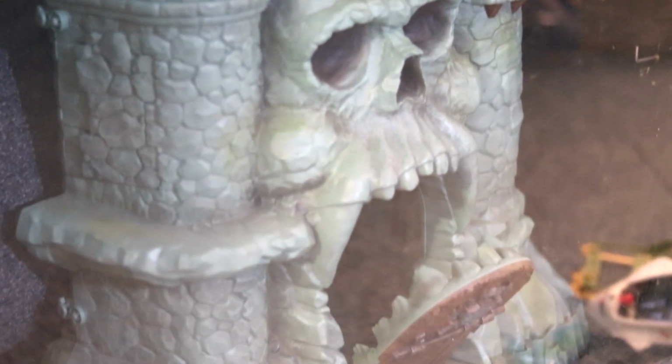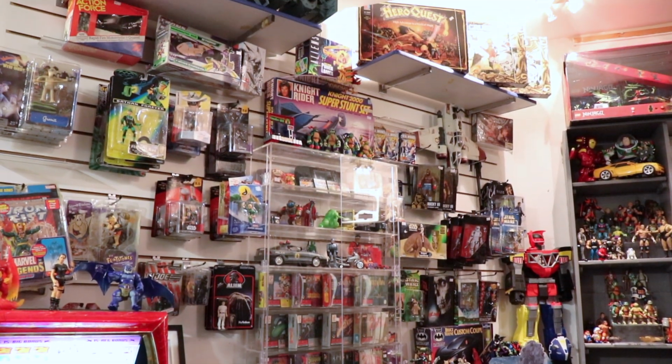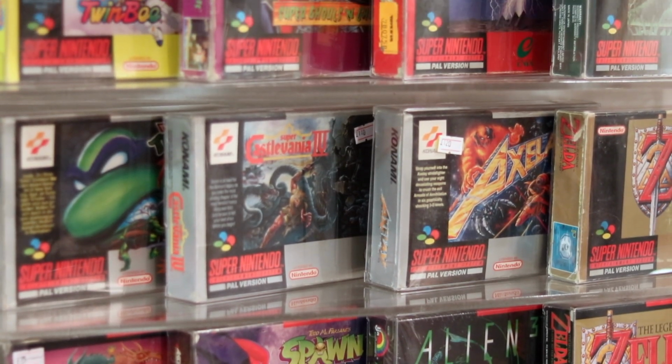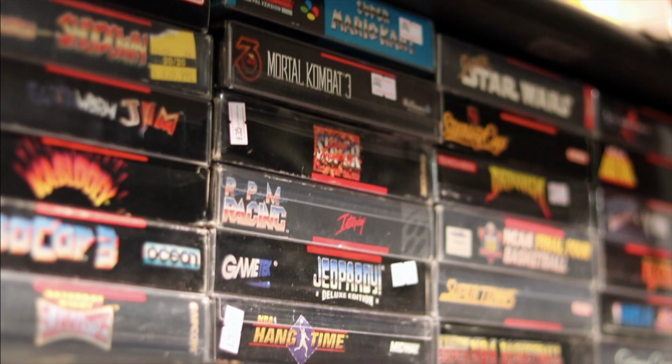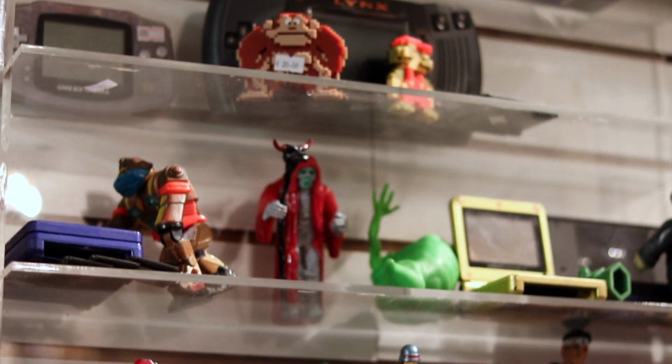We're going to head over to the other side of the Dojo now and check out this wall. It's just like going into a time machine, I swear to God. Here's the VR Troopers, the poor man's Power Rangers, and if SNES games are your thing, then there's some serious SNES goodness within this shop. If you like handhelds, there's quite a few little gems hidden here as well.